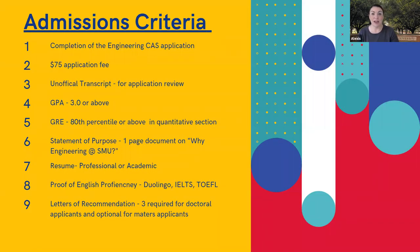So let's talk about the admissions criteria. If you were to go on to the Lyle School of Engineering website, look at the grad application and hit apply now, it would take you to a third party application website called Engineering CAS. Engineering CAS allows students to apply to several different universities. So if you were to look at mechanical engineering, it would show you all the programs. You would have to indicate that you were applying to SMU, or Southern Methodist University, and that would take you to our particular applications.